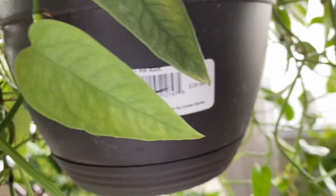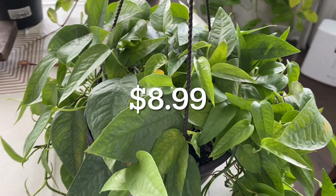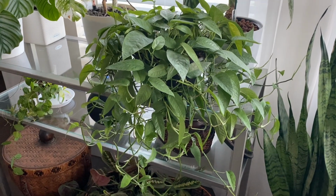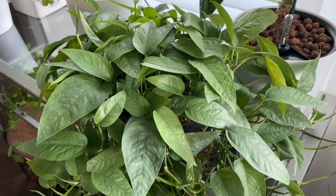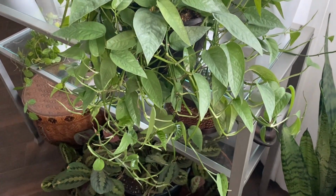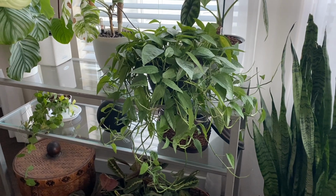Now, the regular price on this plant is $19.98, and on clearance I was able to get it for $8.99. Can't beat that. So after a couple of weeks, this is what the plant looks like. Just to show you, there was absolutely no decline on this plant. I cut off the yellow leaves and all I did was let it dry out, and it looks amazing. This one is actually more full than the one that I've had for quite some time, but I really love this plant. So I'm thinking maybe I'll keep this one and thin out the other one since this one is so nice and full. So another great find on the clearance racks for $8.99, the Cebu Blue Pothos.